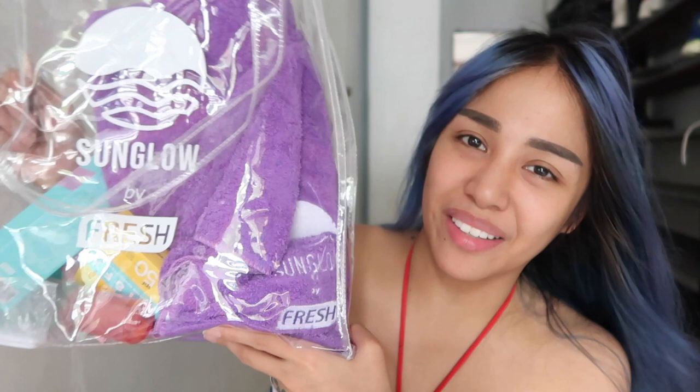Today I'm gonna review SUNGLOW by Fresh. So I got this PR kit last week. Thank you so much, Fresh, Ray, and May, for sending me this kit. I have always wanted to try the products, but they're always sold out on Lazada or even in the actual Watson store. I guess that's a great thing. I'm gonna try them today.